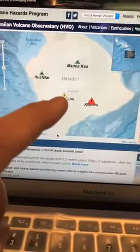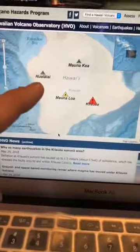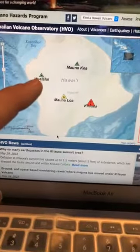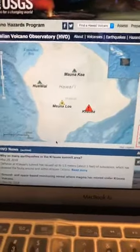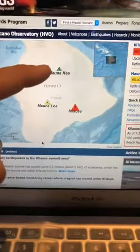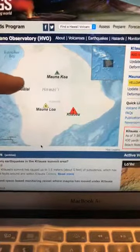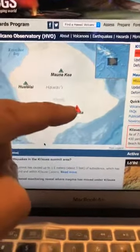Okay, so 1984 was the last eruption of Mauna Loa. Kīlauea is erupting now, of course. Hualalai last erupted in 1801, so very much within an active phase. Active and dormant, right? Last eruption in 1801. Mauna Kea's last eruption was 4,500 years ago. Also active and dormant. So we have active, dormant, active, dormant, active, dormant, active erupting.